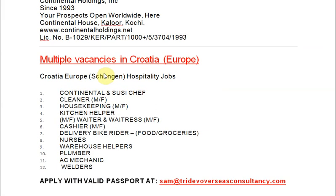So next, multiple vacancies in Croatia. As you can see here, Croatia, Europe, Schengen hospitality jobs. If you have hospitality experience, then you can apply. First, continental and sushi chefs. Next, cleaner. Third, housekeeping. Next, kitchen helper. Next, waiters. Next, cashier. Next, delivery bike rider. Next, nurses, warehouse helpers, plumber and AC mechanic, and welders. So very simply, there are 12 types of job openings in the hospitality industry.